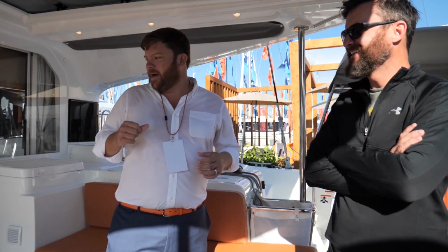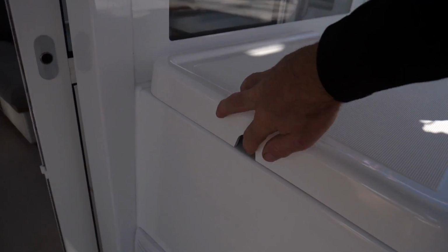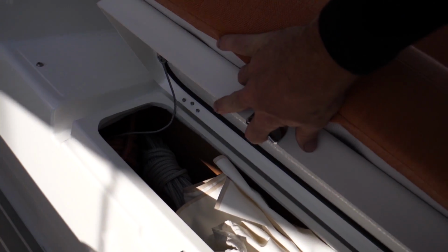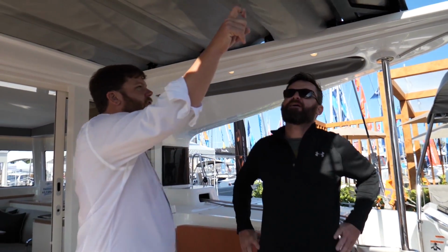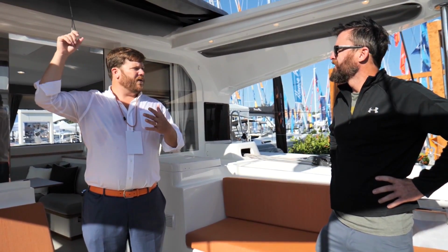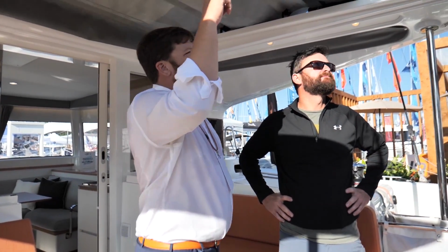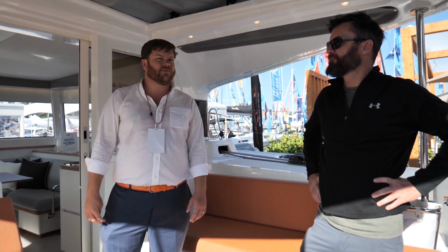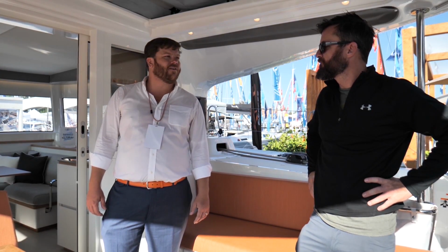Yeah. So we've got a small top-loading refrigerator here. Okay. A little bit of storage underneath, and then here the propane locker. And this is one of the most unique features, a retractable sunroof. Yeah, that's cool. Which is an option. I know a lot of people would rather have a hardtop to put solar on. Oh, right. But this is an option, and kind of a cool one. It's the only catamaran on the market with a retractable sunroof. So when the weather's nice, it's really nice, and then you can always close it off too.